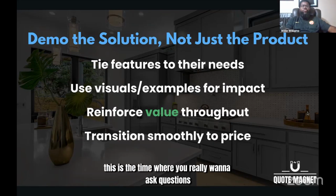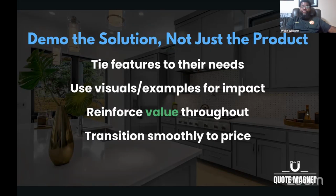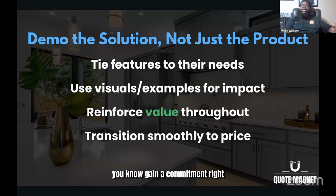So this is the time where you really want to ask questions. This is the time that when you put it together, you want to be able to show the homeowner how it's going to be durable, how it's going to add value to their space, and it can help you build trust, right? So you want to gain a commitment, right? So once you build everything out, you want to say, oh, okay, perfect. So we build it out.